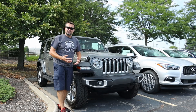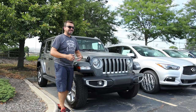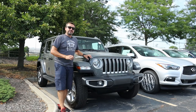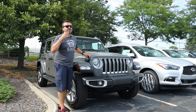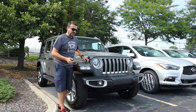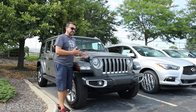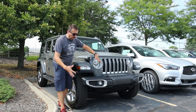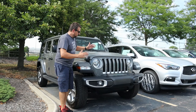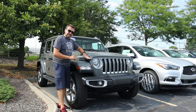And, you know, it's got good reviews. It might not be the strongest and most powerful engine, but it certainly does the job. So the 3.6-liter Pentastar engine, 285 horsepower, 260 foot-pounds of torque. It's strong enough for what this needs, unless you want to put a lot beefier tires and add a ton of weight to it, then you might have an issue.